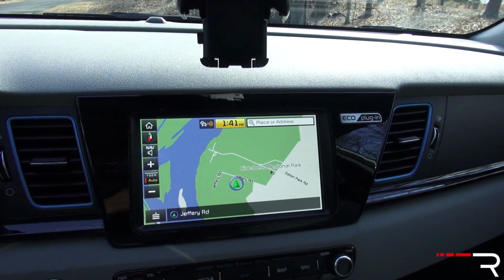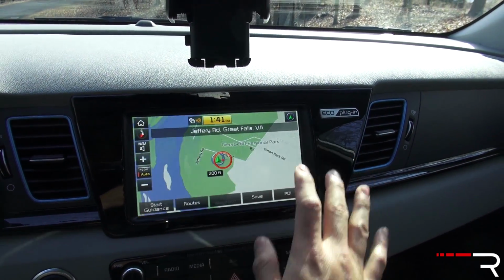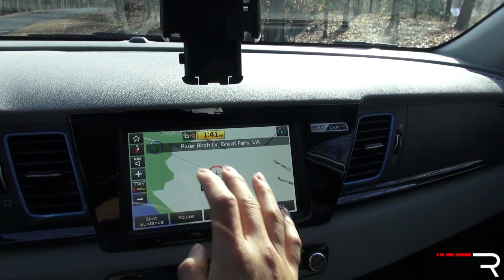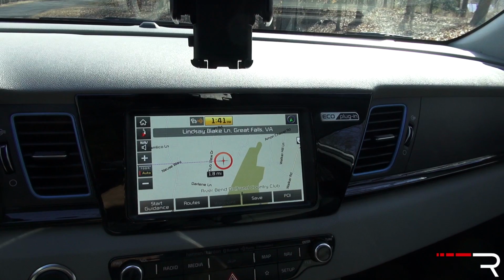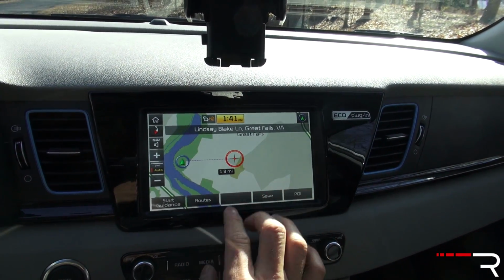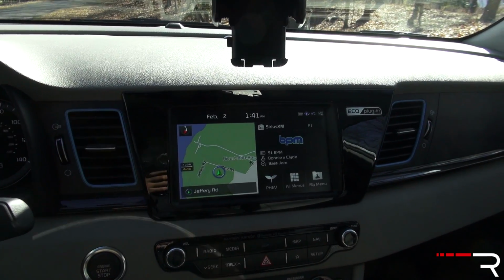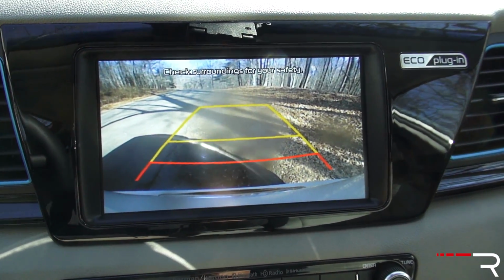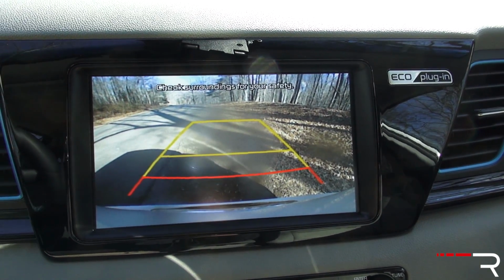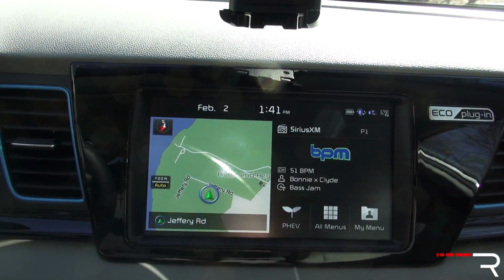The navigation function definitely, I think, is ready for an update. I think it looks okay, but I wish that Kia and Hyundai would just update this and give us something a little bit more updated. The graphics are starting to look a little bit old, but the touch response is excellent, so I'm not going to complain about that. When you put the vehicle into reverse here, you do have just a standard backup camera. It has trajectory, it has parking sensors front and rear, no 360 camera. I wasn't really expecting that at this price point.